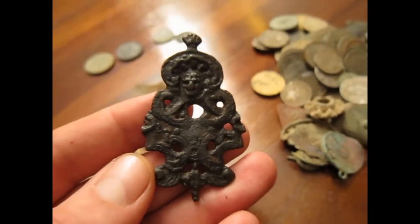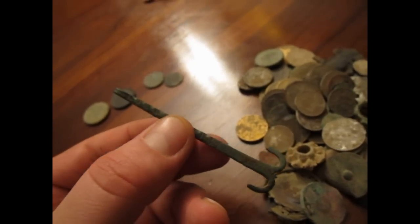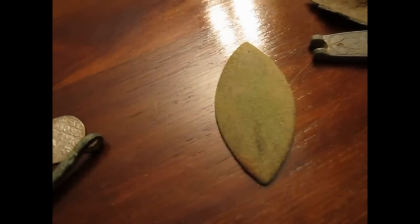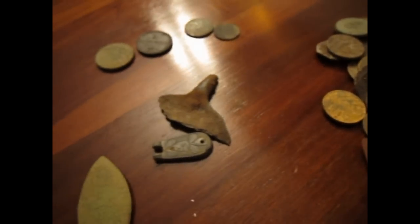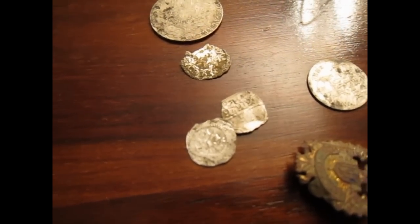And then this pendant, or whatever it is, we don't know. And this griddle hook, it's old. Some more modern stuff. First World War. That was a great trip. And the Deus was extremely good at detecting these because it operates on 18 kilohertz.